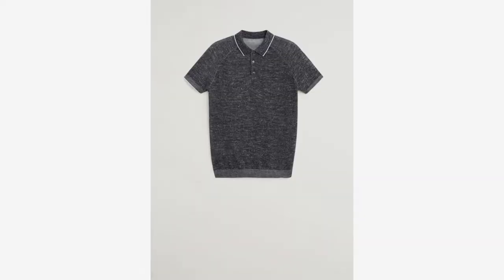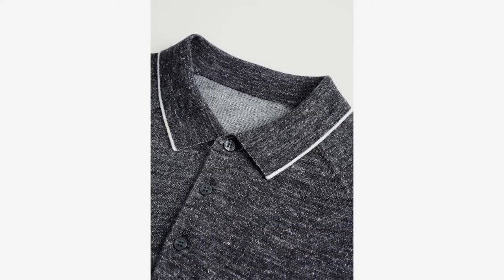Let's begin. Okay, so the first top essential that I recommend you guys to grab is a polo. Polos are very standard when it comes down to springtime, summertime vibes. Polos are actually very endearing as well. And also, polos actually have the emphasis of masculinity, but also an emphasis of confidence. So grab yourself a polo.